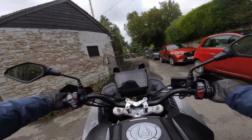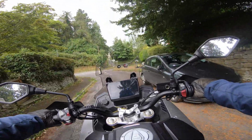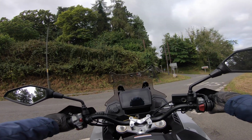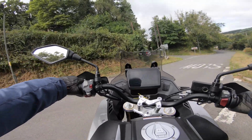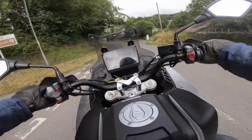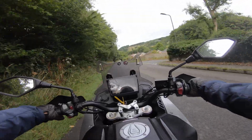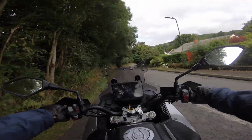Something I mean to do more often actually is just stop and have a look at the churches, because there's so many of them about and they are amazing buildings. Right, we're going to head onwards into Wales, and I'll let you know when we get some breakfast.